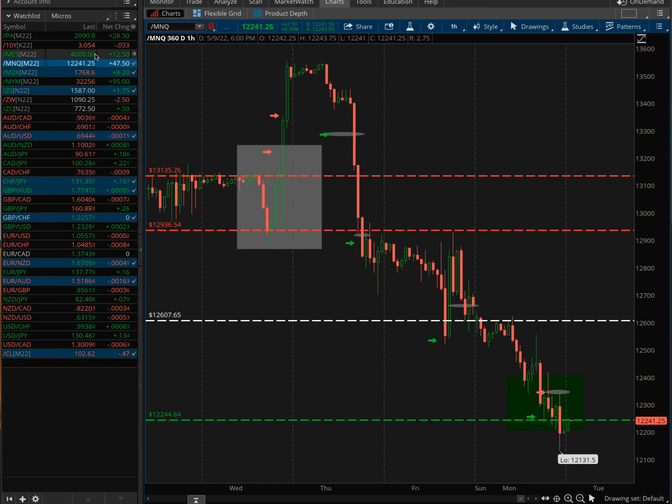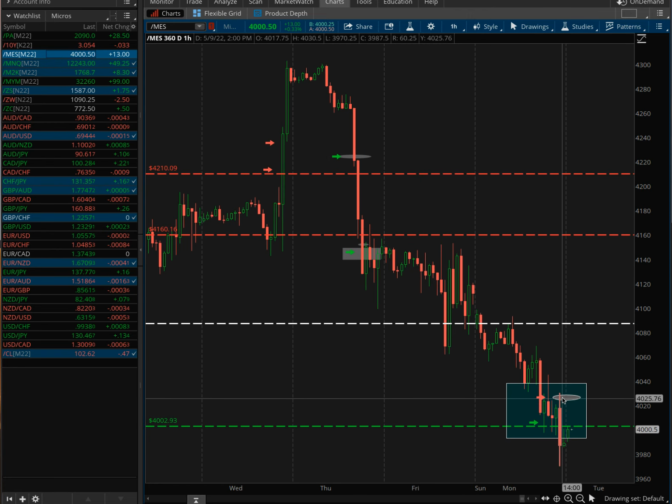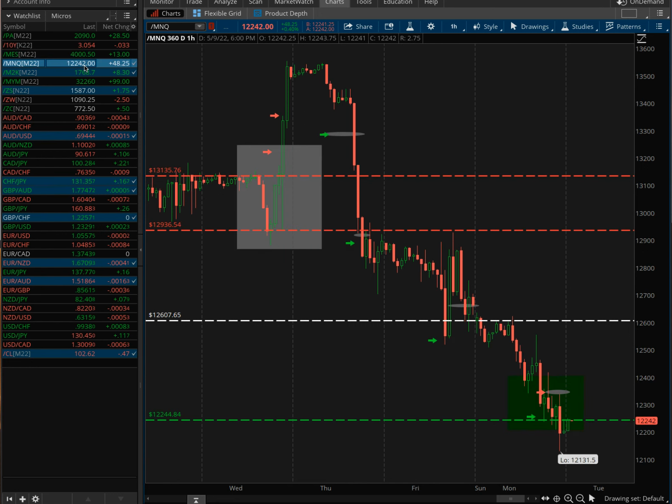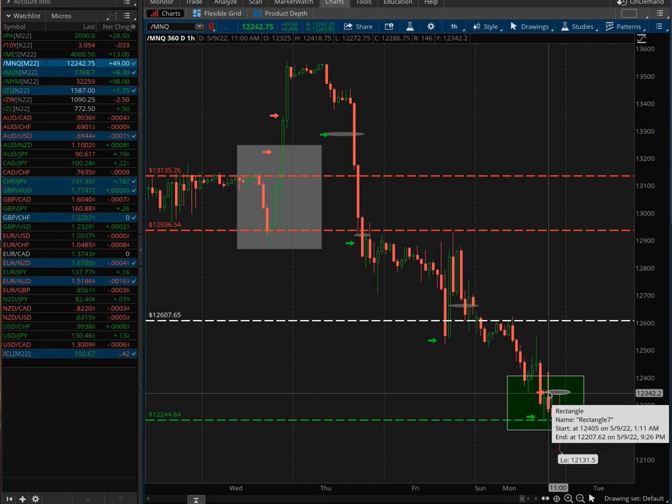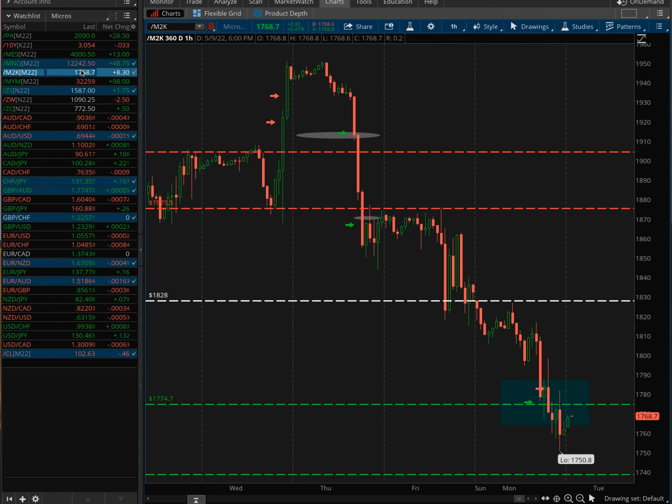So going back, the MES, going in here, long, exited on this level in here, then continue down. MNQ, long, right at the tick down here, and moved up. I exited a bit early, but at that time it was 300 for all my positions opened. Then the M2K as well, picked it up in this bar, and I closed in the same bar, this hourly bar.